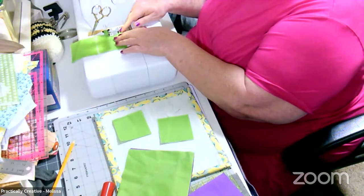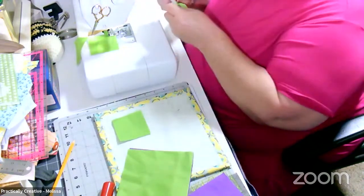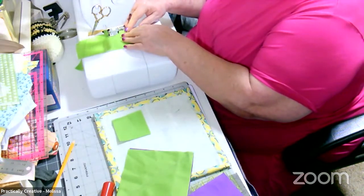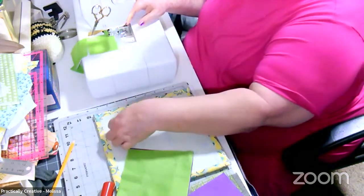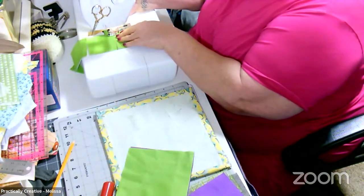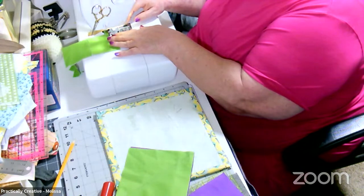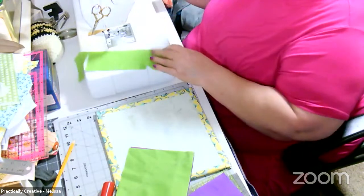It's just swirls. I know it's hard to see those details in here because my camera's a little ways away. It seems like when I get my camera up close to my sewing machine, the two of them talk to each other and don't like each other. It did it on my Juki this morning too. So I was like, okay, what's up with this?